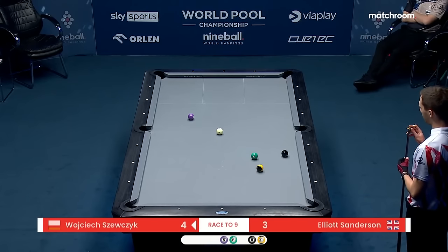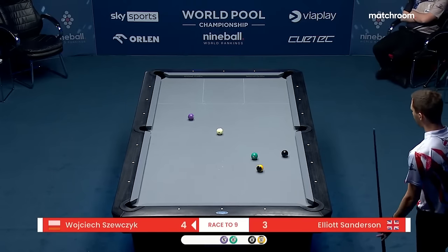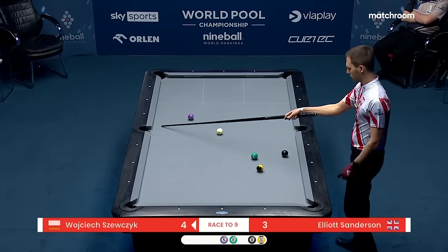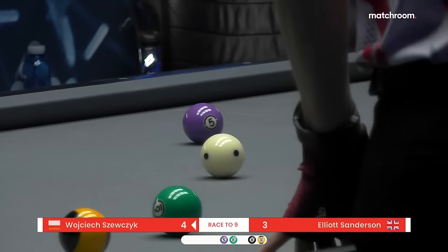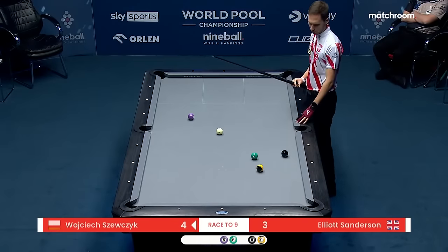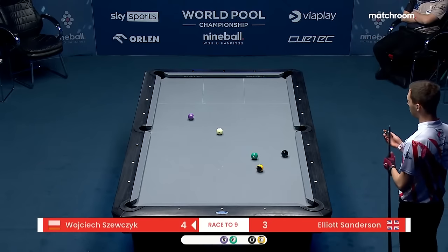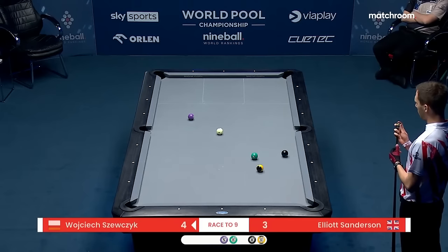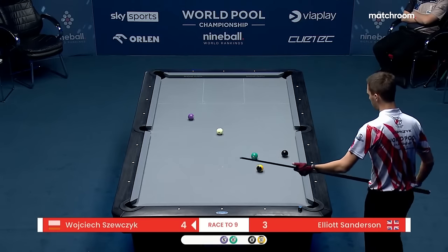You can feel the vibes on this match. You can feel one of them growing in self-belief, in a nice rhythm. The other one, well, ever since missing that six, things just haven't gone Sanderson's way. He's either been getting out of snookers or sitting in the chair. Shevchek looking for his third break and run out of the match.